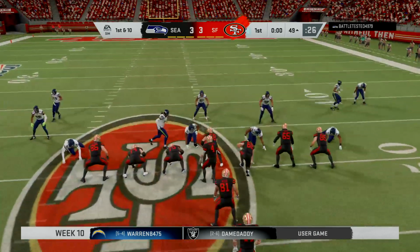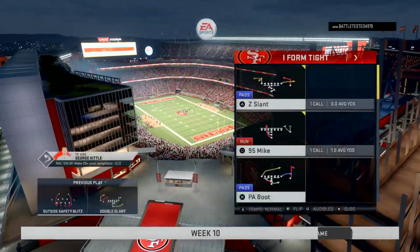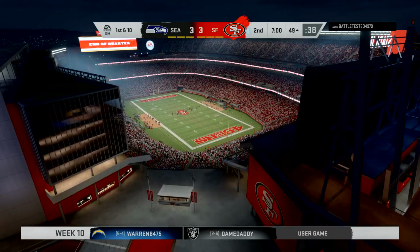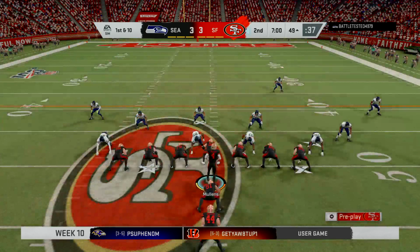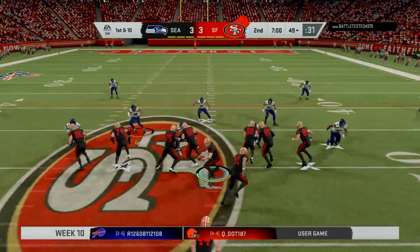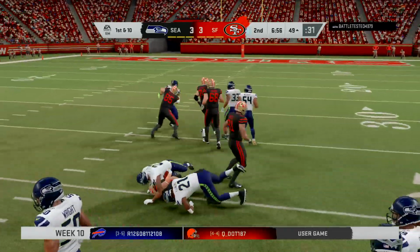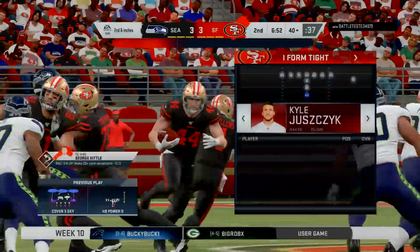Trying to get one more in here before the quarter breaks. These two teams all tied after one. The 49ers with the football here to begin the second quarter, with a 1st and 10. Now it's the fullback, this is Kyle Juszczyk. Add the gain here to the previous play, and it's better than 40 yards total.